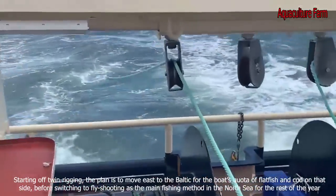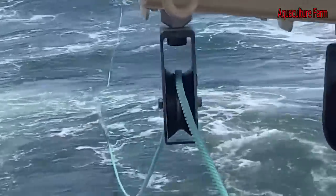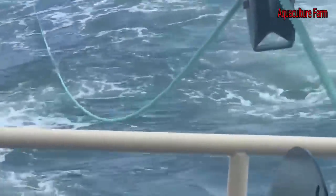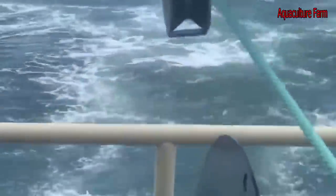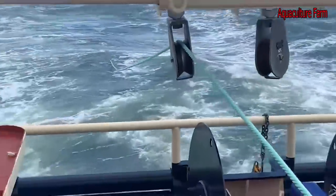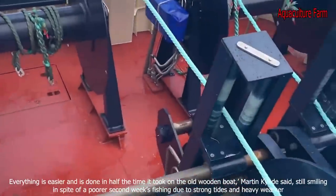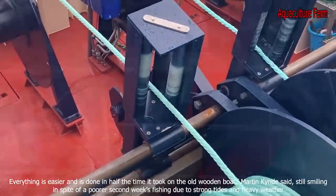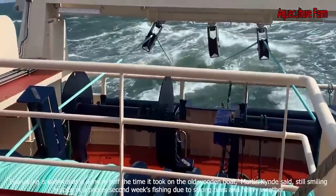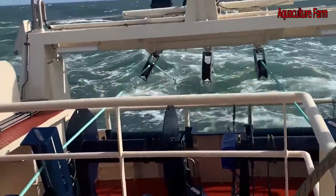Shooting as the main fishing method in the North Sea for the rest of the year. Everything is easier and is done in half the time it took on the old wooden boat, Martin Kahn said, still smiling in spite of a quarter second week's fishing due to strong tides and heavy weather.